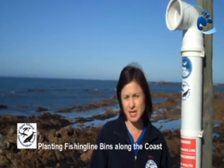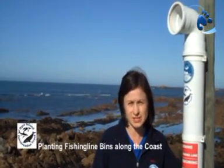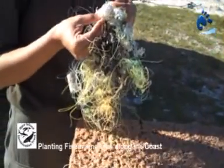And even in Cape Town and in all these areas, people are experiencing the same problem. So it's something that we'd like to see extended along this coastline. Fishing line can last up to 600 years, it doesn't decompose.